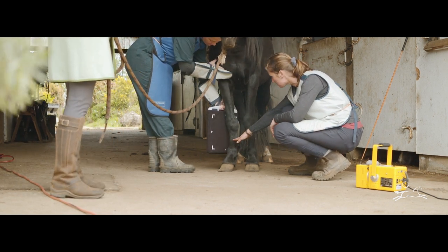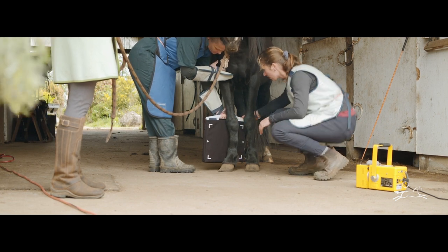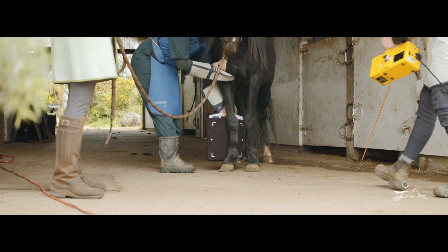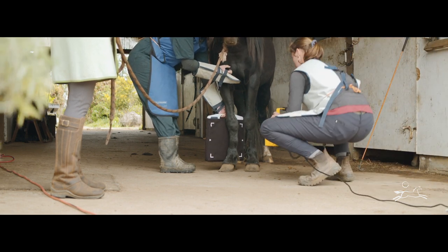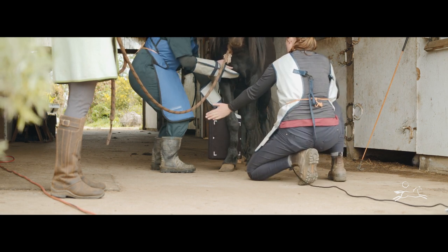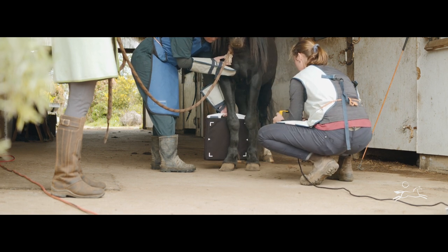So we're going to center our image here. That's it, a little bit lower again. And I think I'm going to just go up here just because he is quite, yeah, that looks good. Just because he is quite toed out, so it changes the way we take our x-rays a little bit. If you can just tilt it a little bit more with the outside away, please. Yeah, just that way. Yeah, it's beautiful.